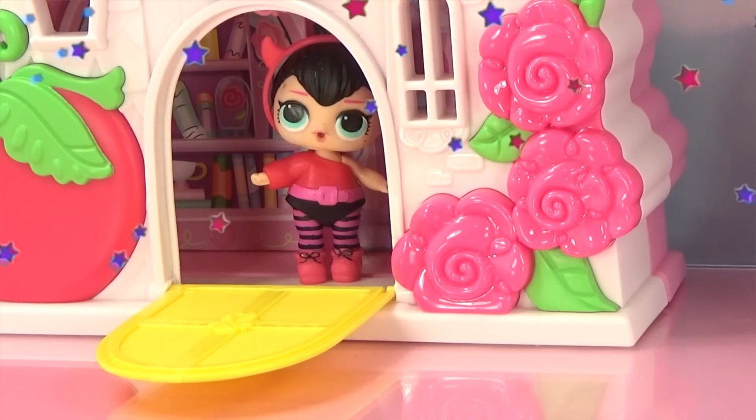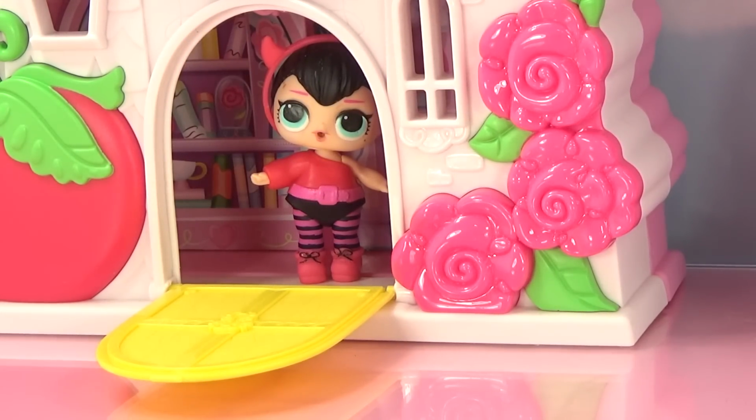Oh, it's Spice! Of course, you guys knew that if you've been keeping up in the comment section. Spice was the most requested LOL doll. I was so surprised to see so many Spice requests for a big sister. Now we're gonna get her on the show and she's gonna get one.